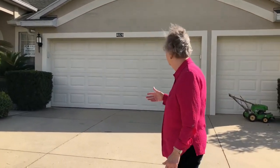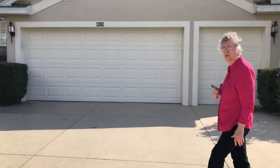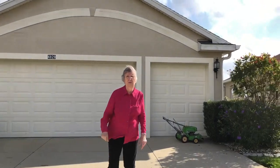Brand new to me because we just listed it, and it's all ready for you right on the golf course. Come on in and we'll show you what it looks like. As you can see, it has a 2-car garage and a garage for your golf cart.